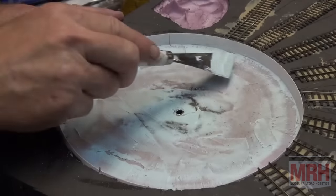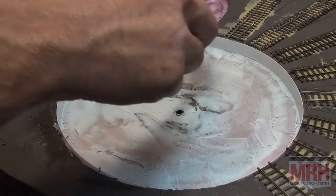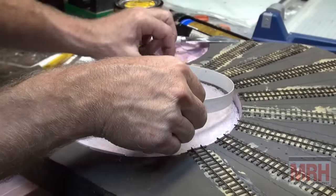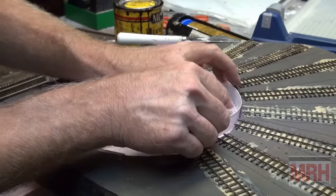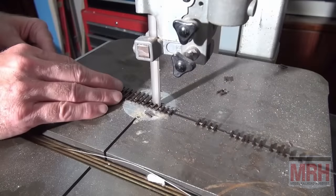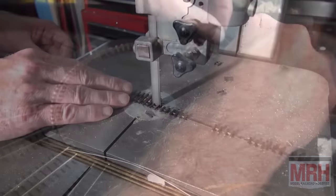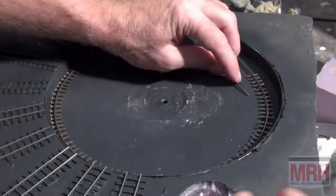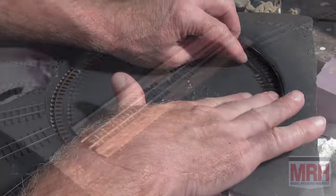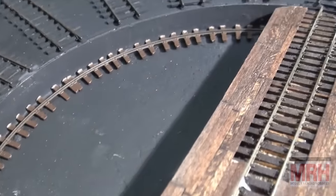The next thing that I need to do is to smooth out the inside of the bowl with some spackling compound. I need to put in the styrene around the edge to give a nice concrete edge. I'm going to run a piece of track through the bandsaw. And then as you see, when I fold it inside the turntable, it wraps all the way around and becomes my rail, which will help level the bridge.